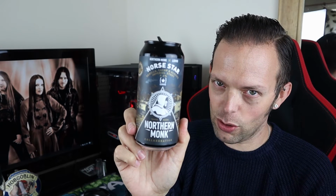This next one is the lightest one of the bunch. Which one? London Beer Factory's Big Milk Stout, and that weighs in at 7.5% ABV. Beginning to regret the idea of doing this because the last one, unsurprisingly, is another Imperial Stout. Which one? This one. Norse Star from Northern Monk and Lervig, and it also weighs in at a very hefty 9% ABV.